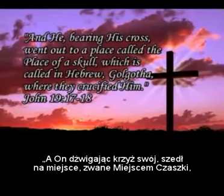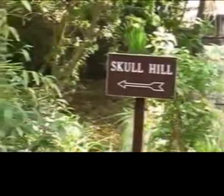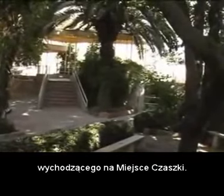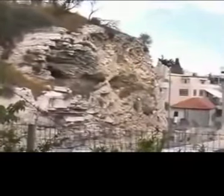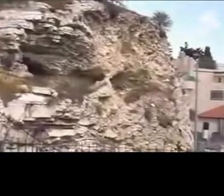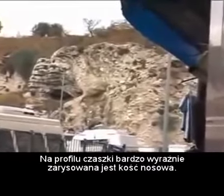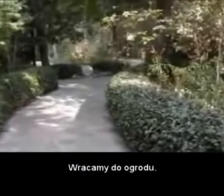"And he, bearing his cross, went out to a place called the Place of a Skull, which is called in Hebrew Golgotha, where they crucified him." Making our way through the garden, we come to an observation deck overlooking the Place of the Skull. We can see the two eye sockets and the nose. A side profile of the skull clearly shows us a definite nose bridge. We make our way back to the garden area.